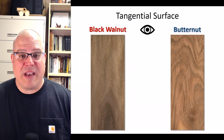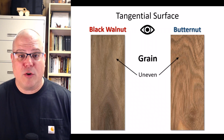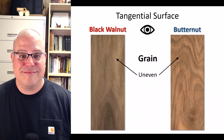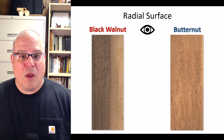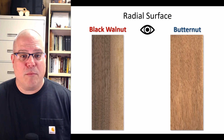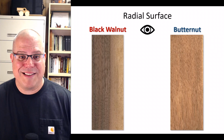Next, let's look at some anatomy. We'll start on the tangential surface. Both walnut and butternut have what we call uneven grain. That means you can clearly see a visual contrast between the early wood and late wood on the tangential surface. Now let's move to the radial face. While you might notice some ray fleck in both images, the flecks are not big and prominent like we saw in the oaks, so there really isn't much to remember on the radial face.